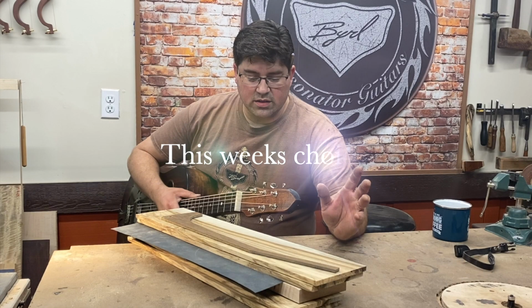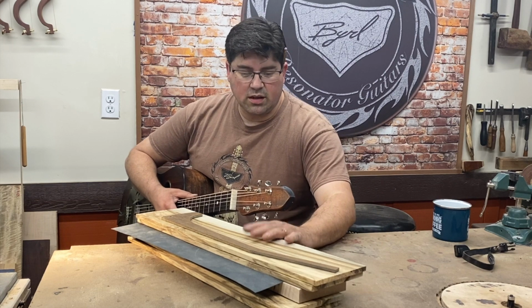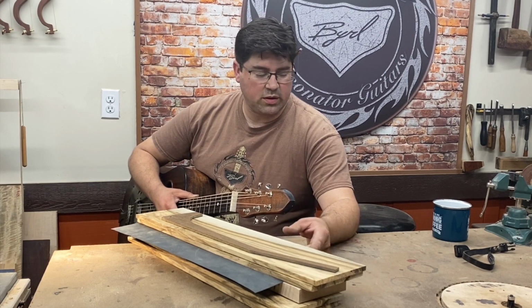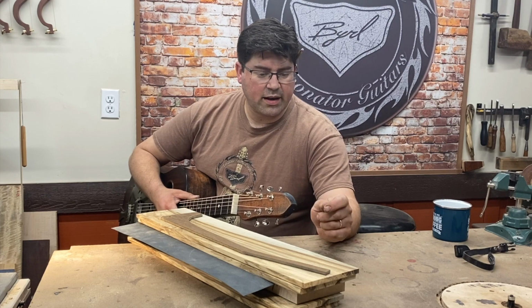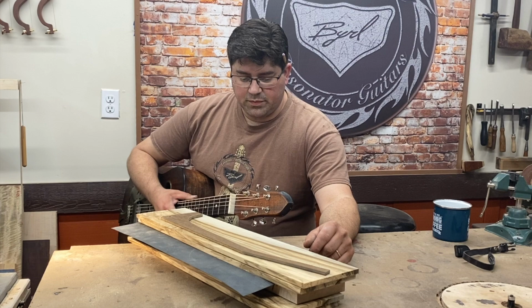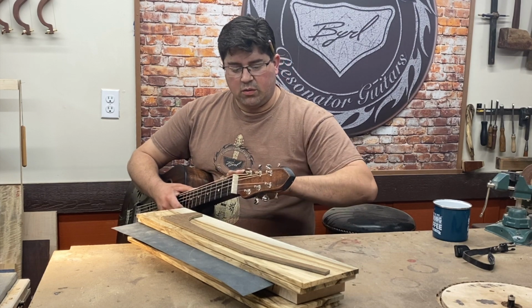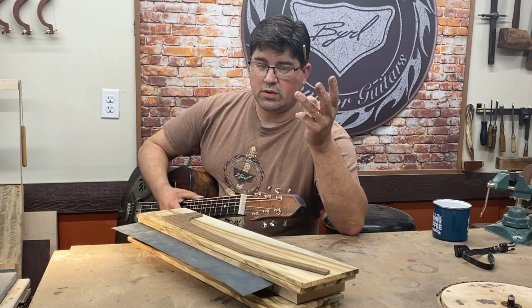All right, so this is this week's choice that needs to be made. Since we're dealing a lot with the neck, and that's what's going to happen this week, I think we'll get the kerfing on, we'll get a back strap in, and I'm going to work on this neck. But I need to kind of know what head you would like, and I've got 3 choices here for the head.